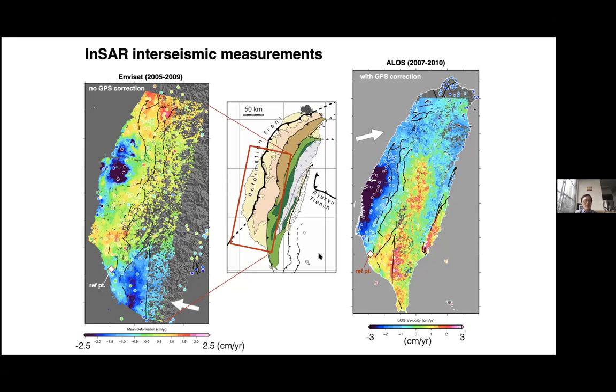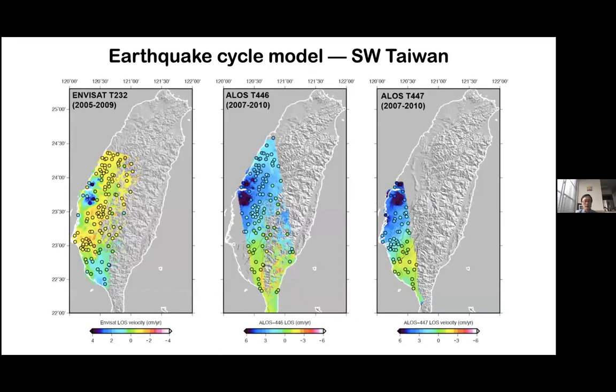By combining ascending and descending, and by also using GPS to account for north-south, we are able to calculate a 3D displacement. So here is a comparison between GPS and InSAR with the 3 different tracks. The one on the left is descending, and the center and right-hand side are ascending. The circles are GPS measurements that I converted to line of sight.